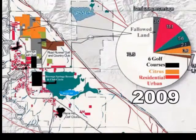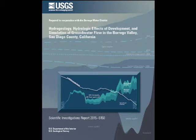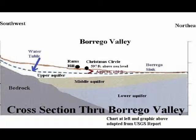Our groundwater supply in the upper aquifer is a limited resource, and folks are starting to realize that. The USGS report states that at current rates of consumption, our upper aquifer, where we get our cleanest and cheapest water, will be depleted in a scant 45 years.